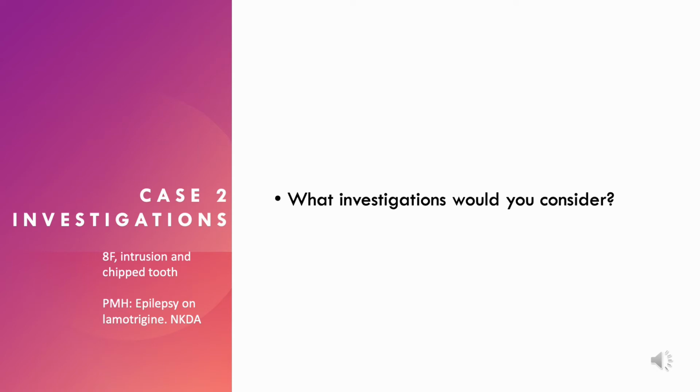So take a second, if you haven't already, and pause and think what investigations you might want for this child, and even perhaps write them down and try and come up with a list. I think in this particular instance, you would obviously want some radiographs, and we've talked about already the practicalities of getting some intraorals in A&E, but certainly an OPT wouldn't go amiss in this particular instance.